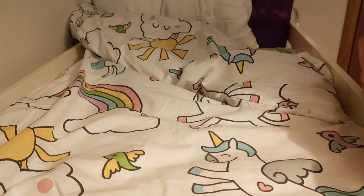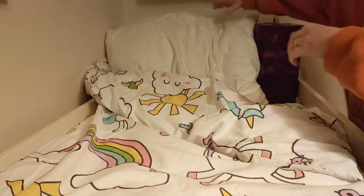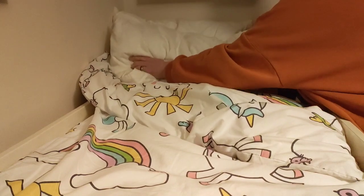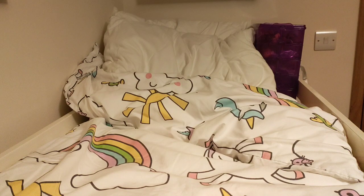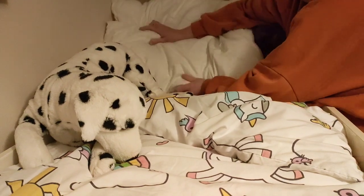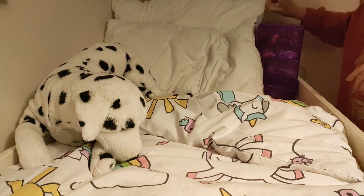His unicorn one isn't dry yet. I just hope, hopefully it'll be dry by the time she gets home. How did this fit in here before? One pillow fit in here before. Don't feel like it fits now. Where's Frankie's here? There's her little doggy to dog. Maybe that went up. And that went in there. Goodness, I'll have to watch my own videos. Put fluff on them.